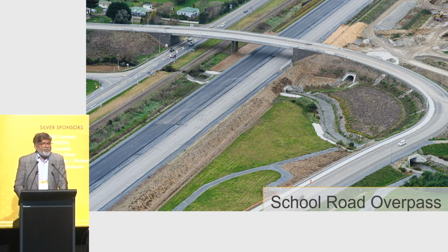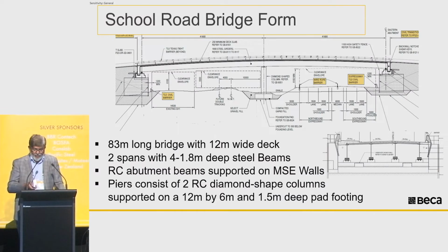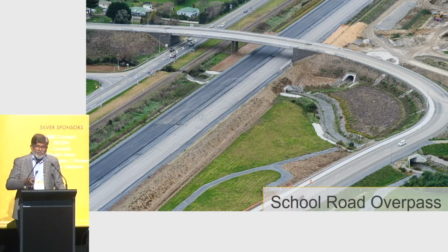The next bridge I'm going to talk about is the School Road Bridge. It is completed now and open to the public. It crosses over the local road from over the new expressway, and also over the existing rail track and State Highway 1.